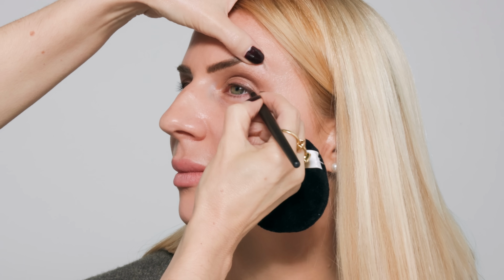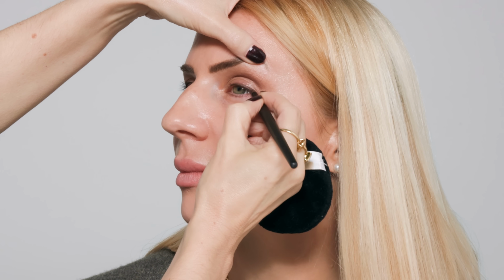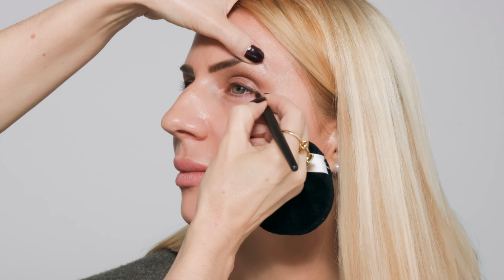Open for me there. So this just starts to get a little bit of that depth into the roots, and without it being too dense, too dark. I'm just pushing a little bit of that pencil into the roots of the lashes and open for me there. So I'm just keeping it a little bit more from the center out.